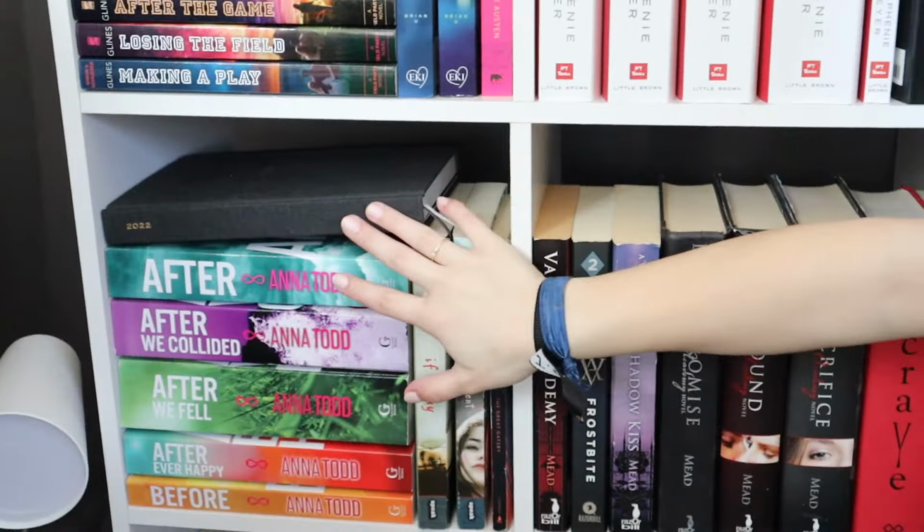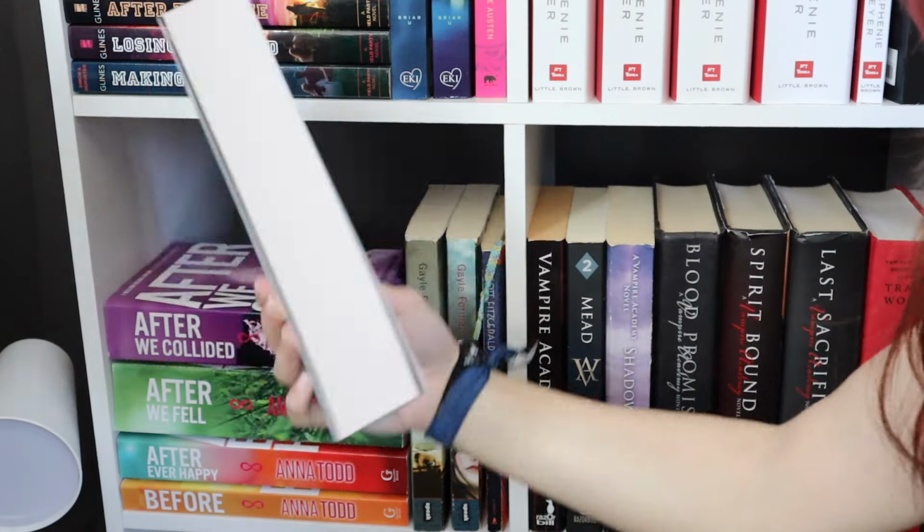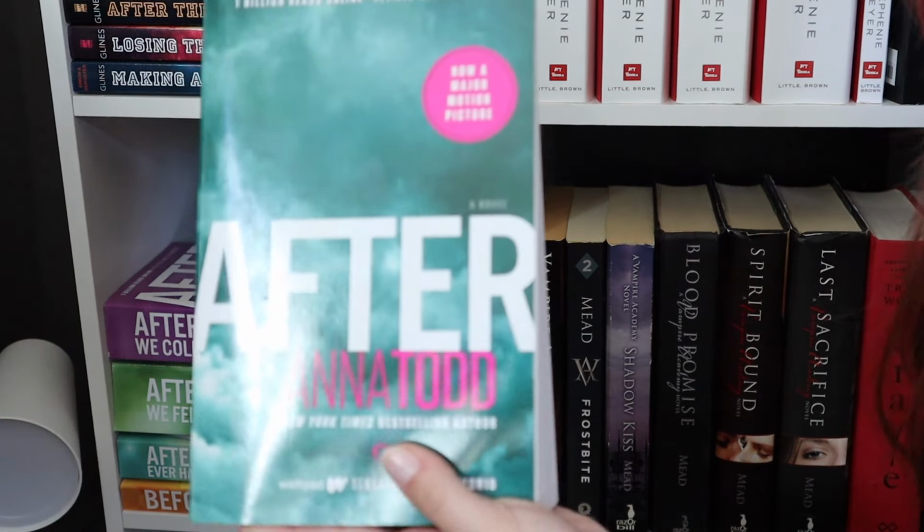So this is my planner. Don't know why that's there, but it is. So right here I have my After series. I love the After series. I really don't care what anyone says. This is one of my favorite series of all time. It's the series that got me into reading in the first place.